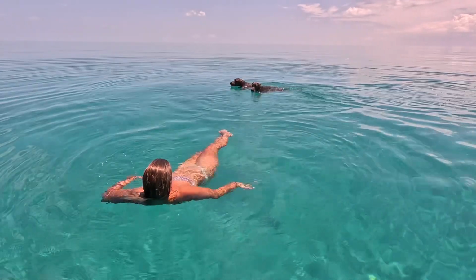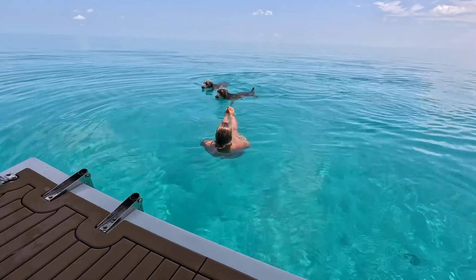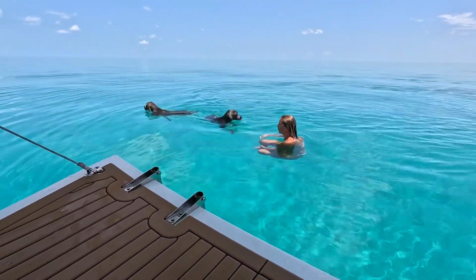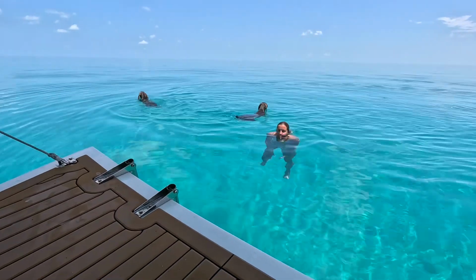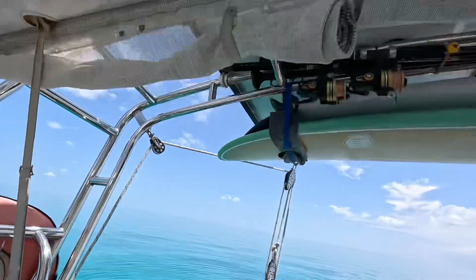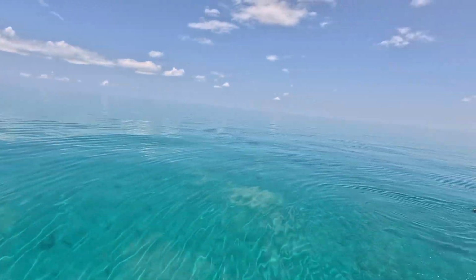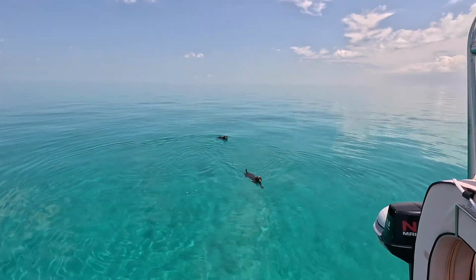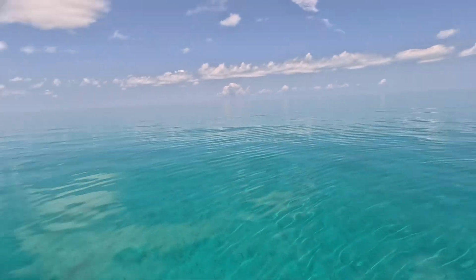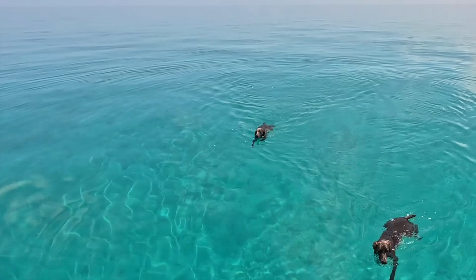This is the funniest thing I think we've ever done. Isn't this nice, Bobby? Oh, this is so funny. Look at these guys. We're just out here literally in the middle of nowhere, two doggies swimming. In the middle of nowhere.